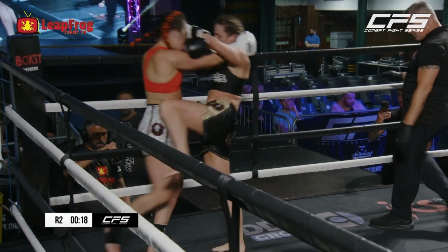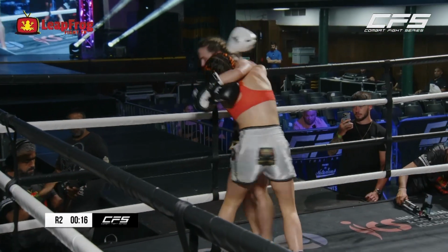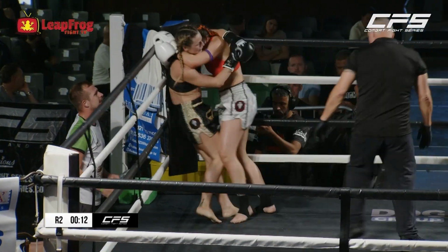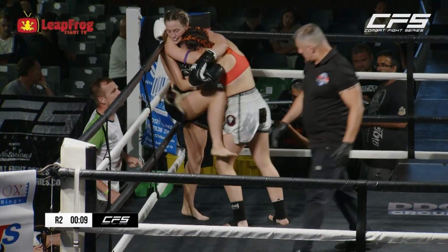She's controlling her as well, isn't she, Wilkins? The hand positioning, yep. She's bullying her a little bit in the clinch, isn't she? I don't know whether it was a plan from Izzi to start fast.